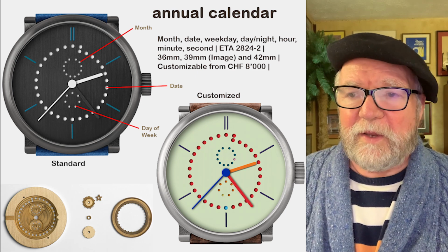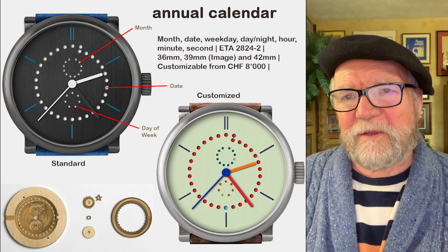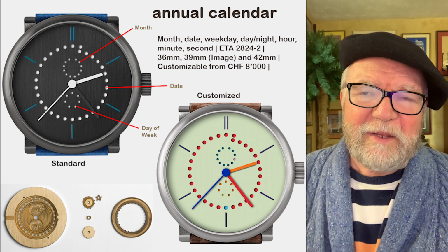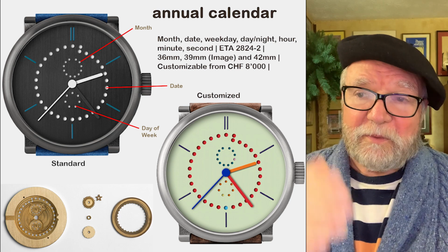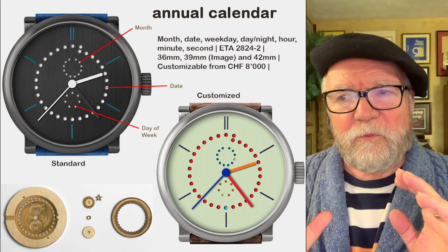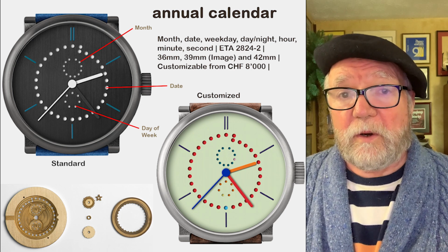And then you have the day of the week. And so you look at those dots. How do I know what day of the week it is? Well, you start at one point, then it just goes around to the days. And if you know where Monday is, you know where the rest of the week is. Again, like I said, not for everyone, but really ingenious what can be done with a few parts.